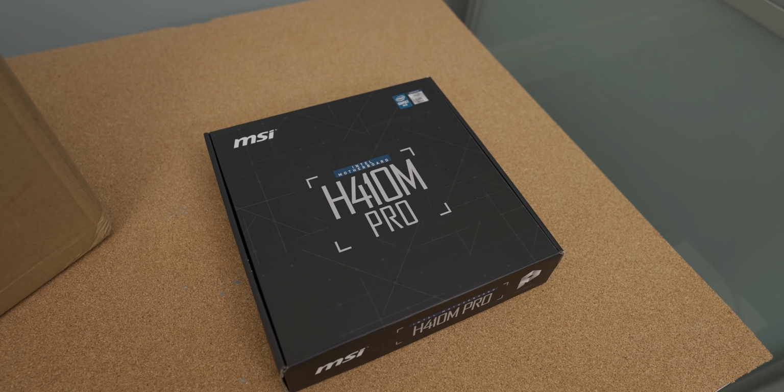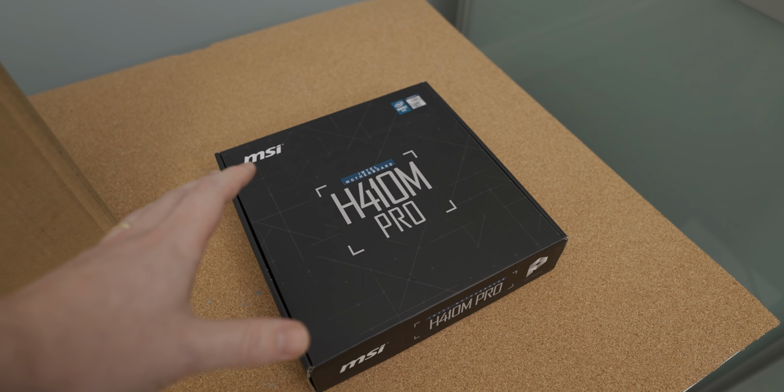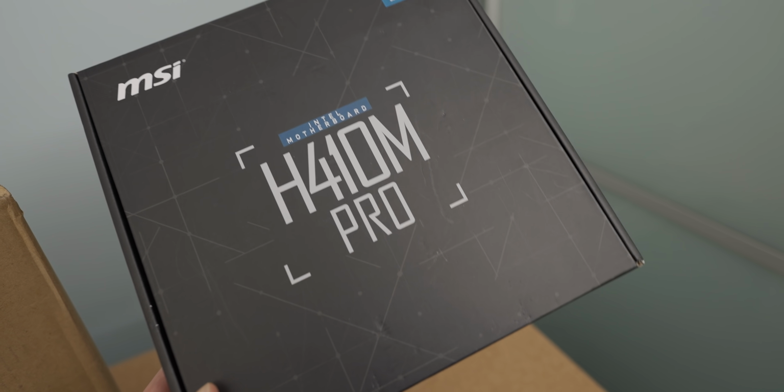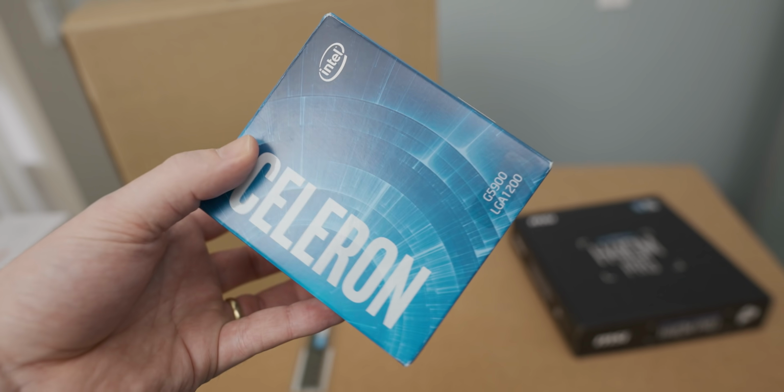The motherboard I've actually used in a video before, and it's an MSI H410 MATX board, and, well, actually, I was pleasantly surprised by how well it handled a 10-core, 20-thread Intel CPU. So, yeah, it's more than up to the task of that little Celeron CPU.